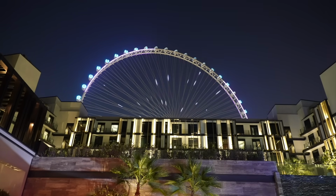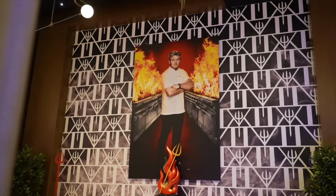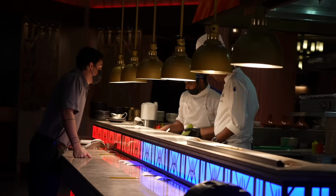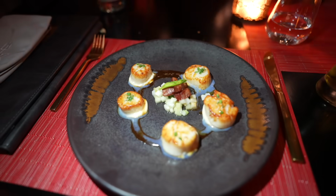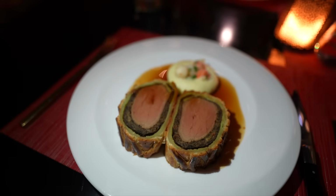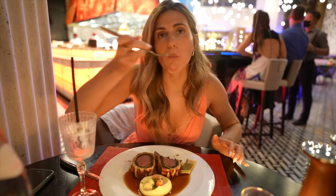Oddly enough, this is his only Hell's Kitchen restaurant outside of the US. Everything is designed just like the TV show, where there's a red and blue team and they cook right in front of you. Our highly recommended dishes would be the burrata salad, followed by Gordon's famous beef Wellington, which is so freaking delicious, you have to get it.